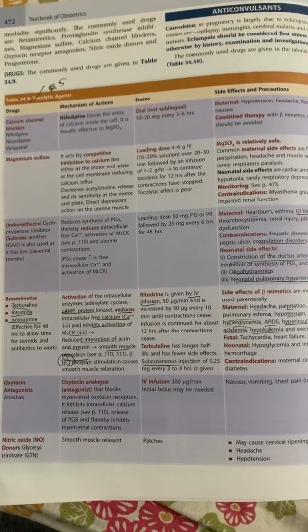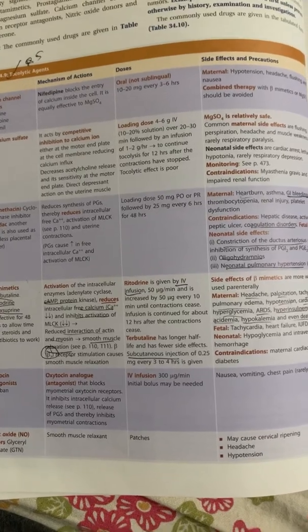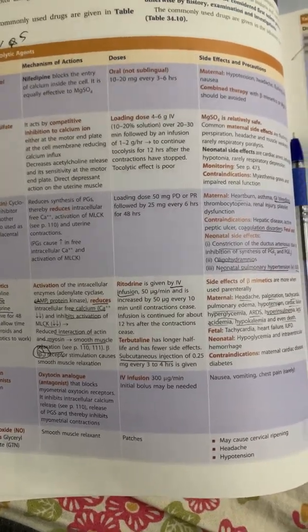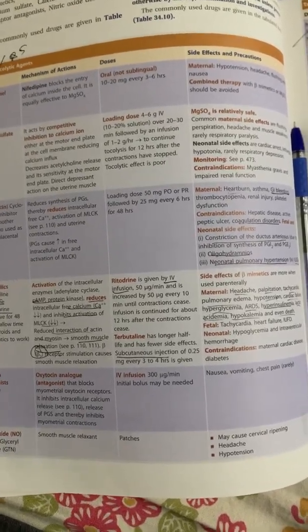So tocolytics are drugs which are used to reduce the uterine contractions. They're mainly used in certain circumstances, like you want to shift the patient to a better tertiary care center. So during transportation, you can give them a tocolytic, or if there is preterm labor, you can give them tocolytic.